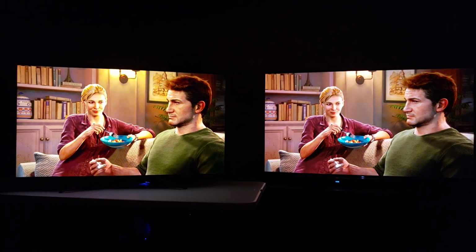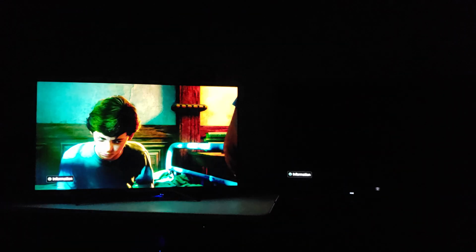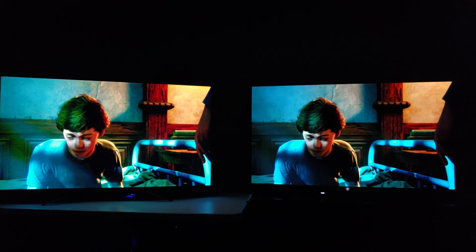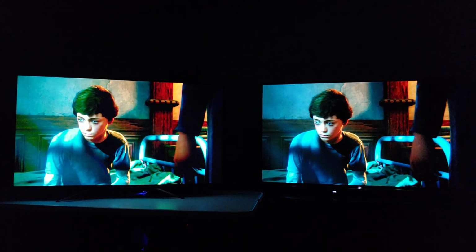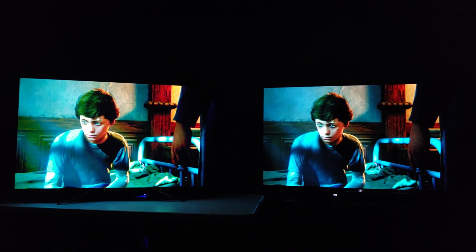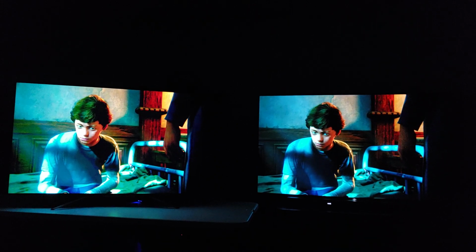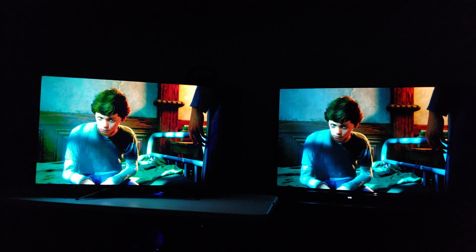Now, I don't want it to all just be this one clip because it's having some color issues here. So we'll go to something that favors OLED a little bit better, which is a darker scene. So you can obviously see that OLED still has some major advantages here. But right behind the OLED, right on its heels, is going to be that Hisense. Am I the only one that's just kind of amazed by that?